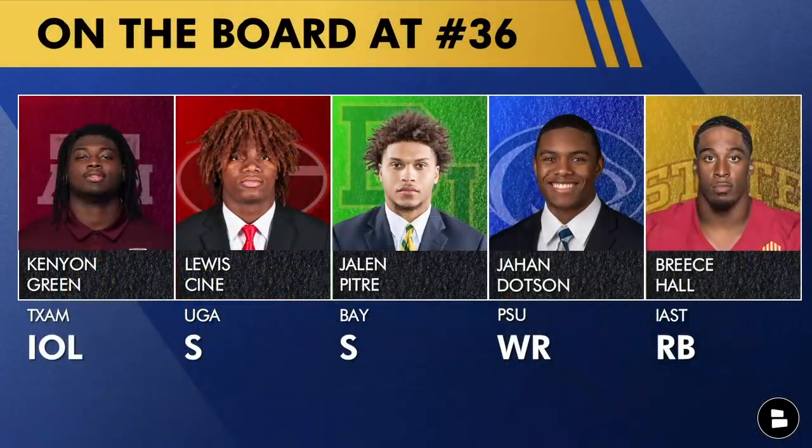In the second round, these were the guys left on the board at pick number 36. You got the interior offensive lineman, Kenyon Green out of Texas A&M. Lewis Cine, the sideline-to-sideline safety out of Georgia. Jalen Pitre, one of my favorite players in this draft. I think he's a Tyrann Mathieu 2.0. Then you got the playmaking wide receiver out of Penn State, Jahan Dotson. Or you could take arguably the best back in the draft, Breece Hall, at 36.